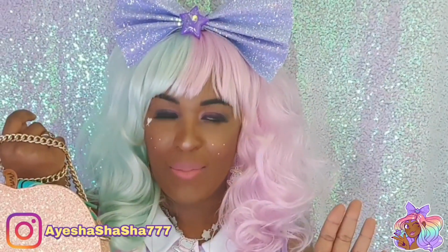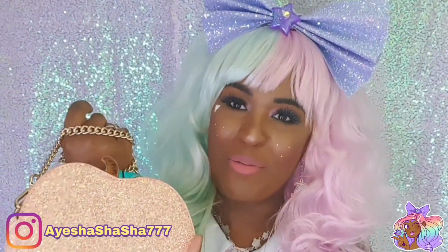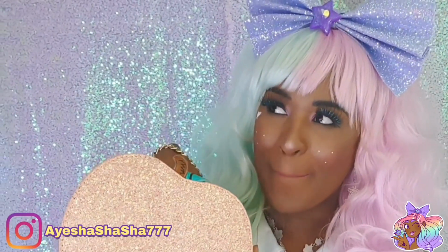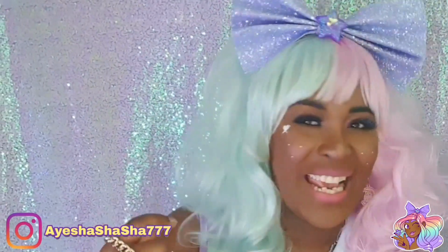Not to make everything about Animal Crossing, but at the moment, you know that I'm completely and utterly obsessed. This would actually be a really good bag if I was doing an Animal Crossing lookbook. The cogs are turning. The cogs are turning.